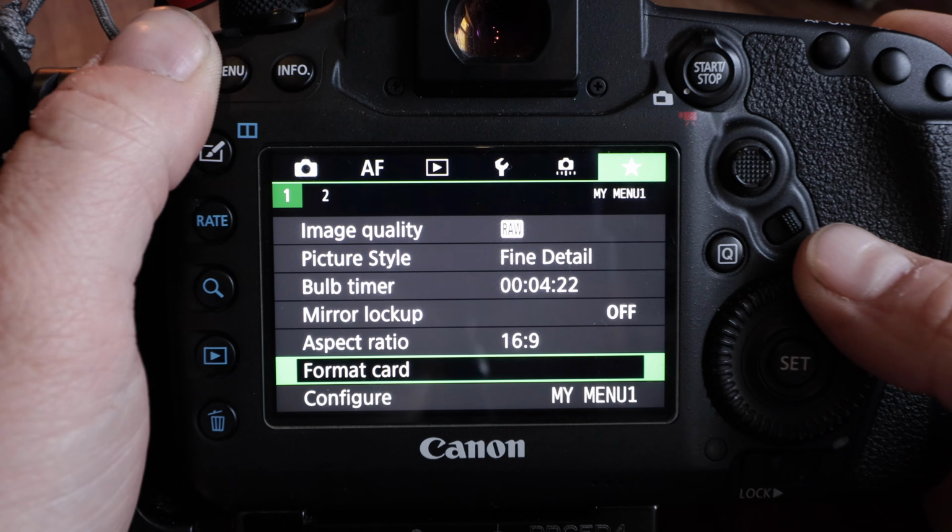I've got format memory card down here, which you can just do very easily, nice and quick. And now I can also configure it so I can select new items to register. You can really customize the camera and make it as quick and easy to operate, which is fantastic.